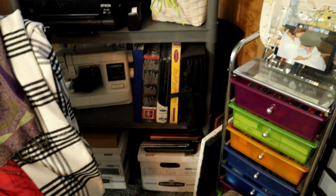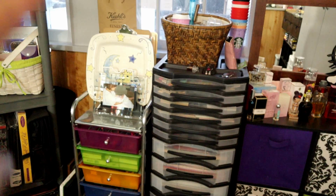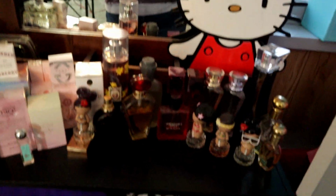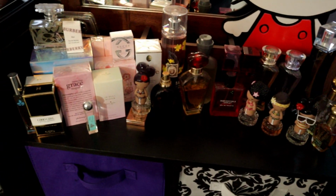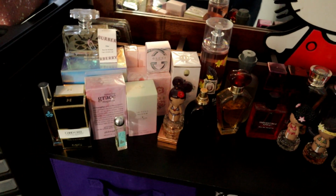Books and then stuff, just stuff, you guys. There's just so much stuff in here. For the most part, these two things here are all crafting, and this is all full of crafting stuff as well. But over here, hi me, there is my perfume collection right there. I have quite a few, actually, and I don't wear any of them, and some of them, as you guys can see over here, are still in boxes.